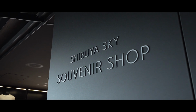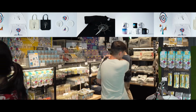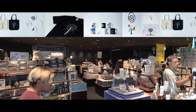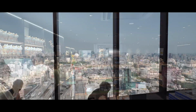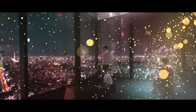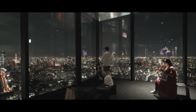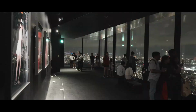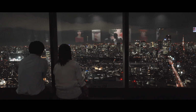After immersing yourself in the sky of Shibuya, don't forget to get some souvenirs. Here, they have souvenirs that represent the culture of Shibuya, Tokyo, or Japan, as well as original goods of Shibuya Sky. And of course, you can enjoy the night view from the inside. Shibuya Sky is open from 10 a.m. to 10:30 p.m., so I really can't decide if I should come here during the day or at night. But one thing I'm 100% sure is that this is a perfect date spot.